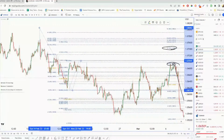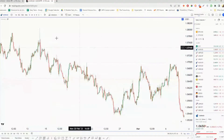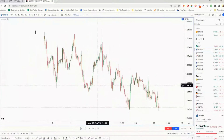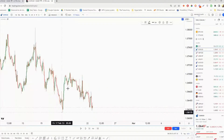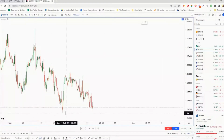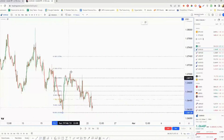Okay, let me show you another example, a really, really good example. We can see price over here, right? It looks like it's going to form a nice little reverse Nike tick. Okay, so we take a Fibonacci retracement. We start from the bottom here and to the top.